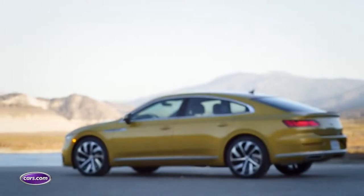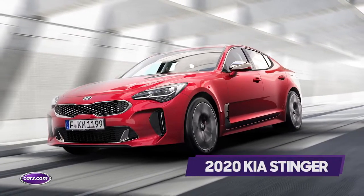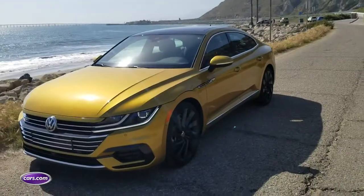When thinking about the Arteon, it's really important to think about what it really competes with, and two cars immediately came to mind after driving it, and those would be the Kia Stinger and the Toyota Avalon. So those three cars are kind of similar in price, with the Stinger being the most sporty of the bunch and the Avalon being the most comfortable.